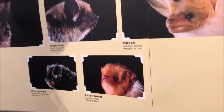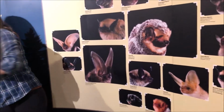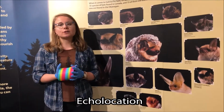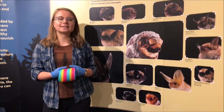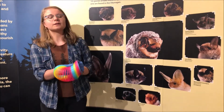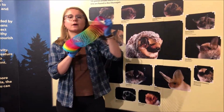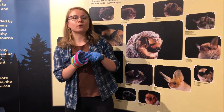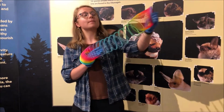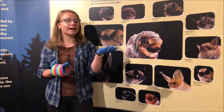And there's another party trick that all bats can do. It is something called echolocation. So echolocation is a special sound wave that the bats send out, and it helps them get a sense of what's around them. So they'll send out their sound, and whatever it hits, the sound will bounce back, and they will know if there's a building around them, or maybe if it bounces off of an insect and comes back, they'll know that there is a snack nearby for them.